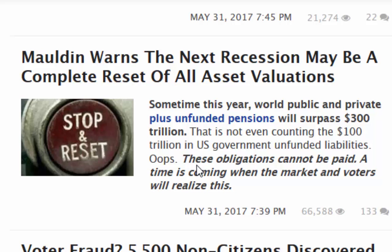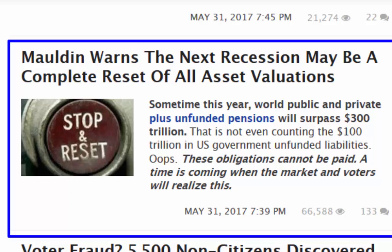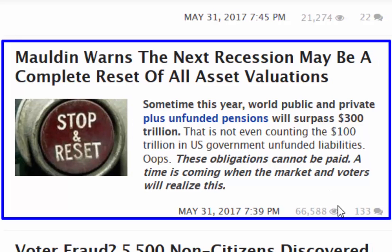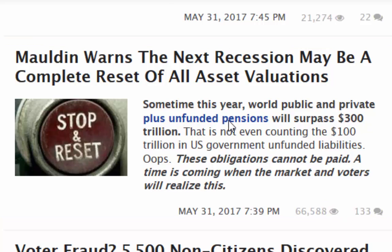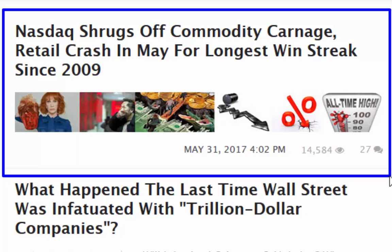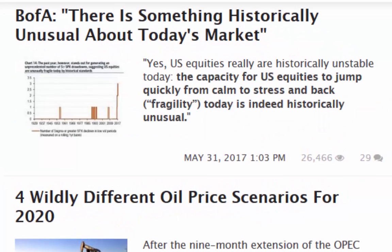We've also got Mauldin warns next recession may be complete reset of all asset valuations as well. No surprise there either, because it might just not be a reset of assets, but also of the monetary system as well, having come off the gold standard in 1971. Nasdaq shrugs off commodity carnage. Retail crash in May for longest win streak since 2009. So again, Federal Reserve pumping the stock markets higher to give the impression that all is well.